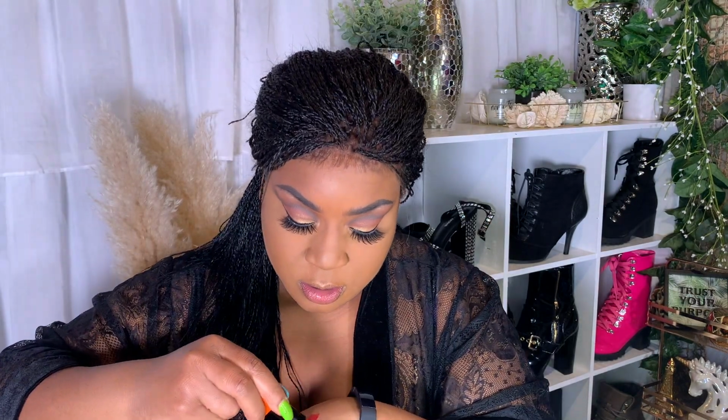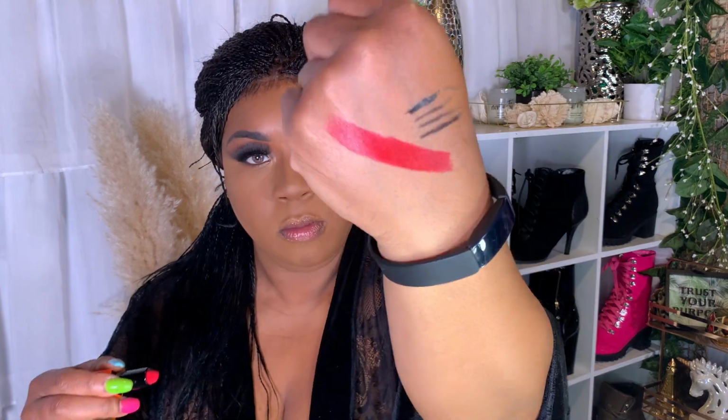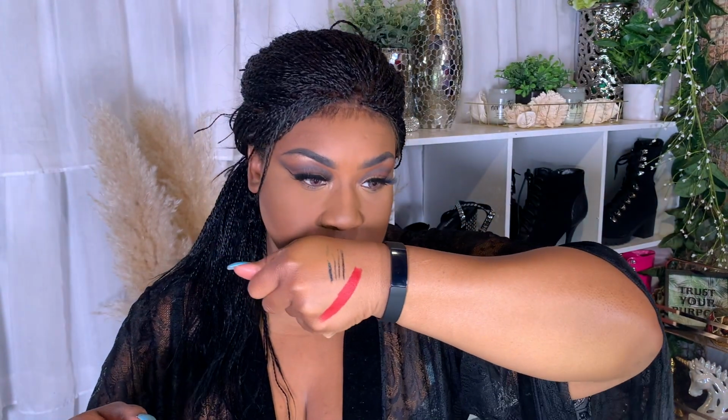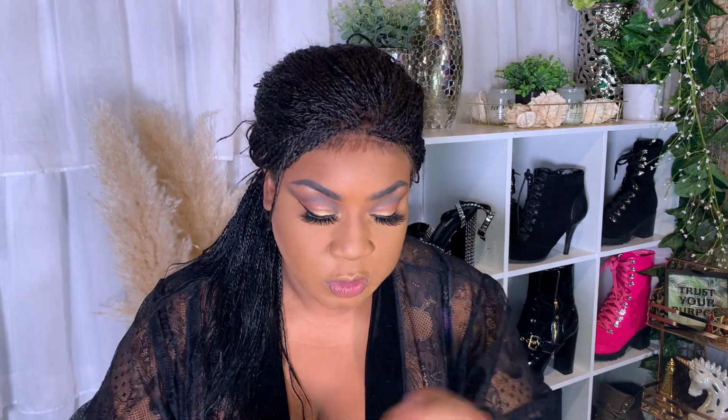Let me swatch this one since I'm not going to be wearing it. It's a nice vibrant red. It says matte, but it looks like it's a little moist. Maybe because I just put it on. Maybe a little dry matte. We'll see when I put the other one on.